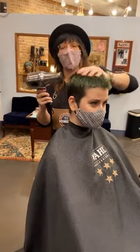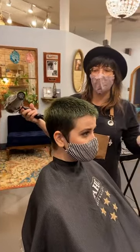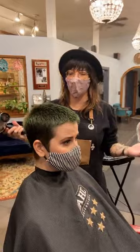Work with it. Yeah, work with it instead of against it. So we'll start out by just air forming the hair and let the hair live how it would lay naturally, because then we can see what we can do.